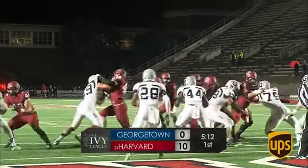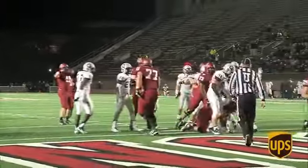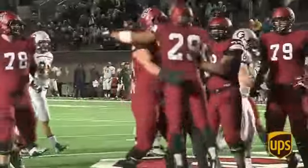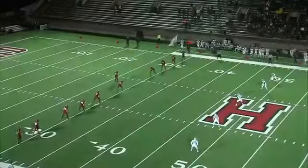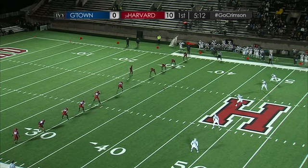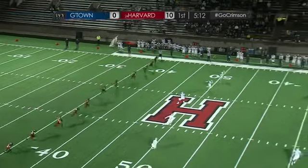Ten nothing Harvard after this 4-yard touchdown run by Paul Stanton Jr., the 32nd total touchdown of his career and his 30th rushing touchdown, which puts him alone in second place all time in Harvard history in both categories, although for the total touchdown category he has a long way to go. Clifton Dawson with 66 total touchdowns in his Harvard career. Kickoff here from Kenny Smart.